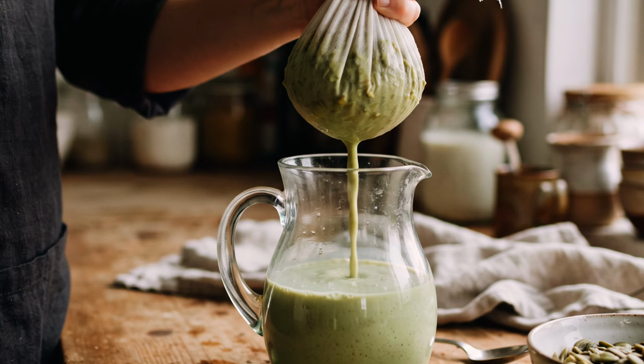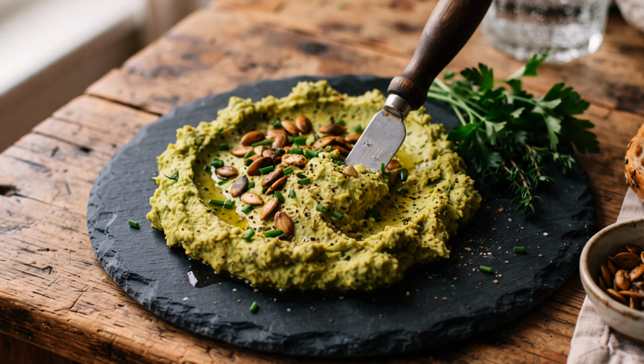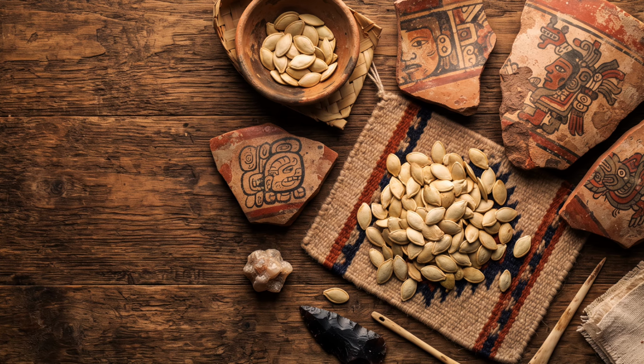Pumpkin seeds, technically called pepitas when whole, have been part of indigenous diets across the Americas for thousands of years, long before pumpkin flesh itself was the primary reason the plant was grown.